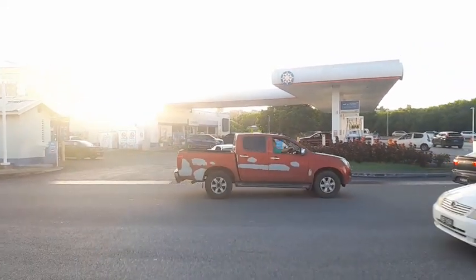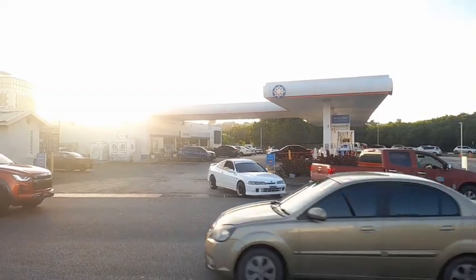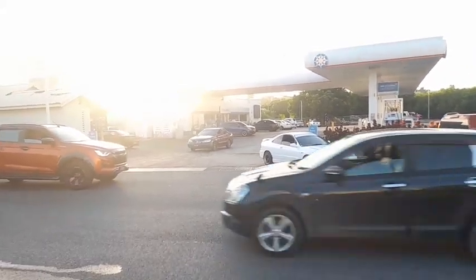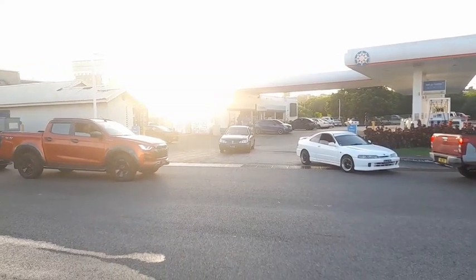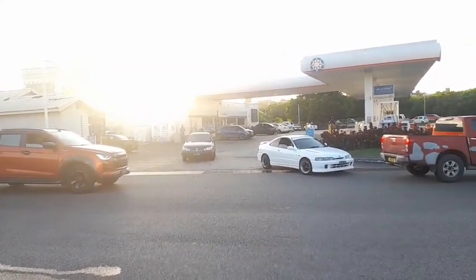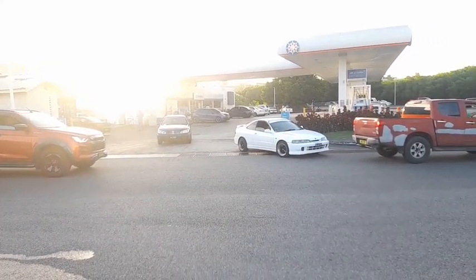And this is the Sol gas station here, which was originally a Shell gas station. Shell moved to Warrens in 1991 as well. That was before Warrens started to develop into a business and commercial hub like what it is now.